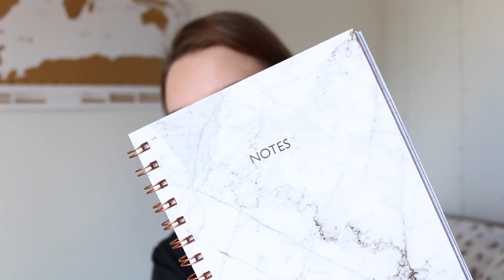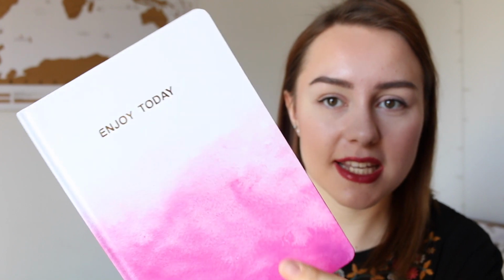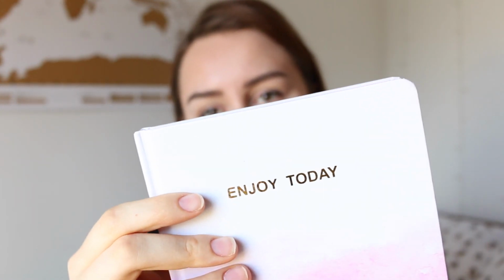So I have this one, which is marble and rose gold, and it just says notes on the front. And then I have this one, which is like a pink ombre to white, and it just says enjoy today, and I think that's really lovely. They're both from Primark, and this one was £2.50, and I believe this one was £2.50 as well. So yeah, notes and being organised. I don't have any other organising equipment because, as I said, I'm new to this.